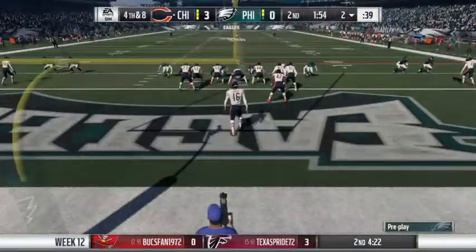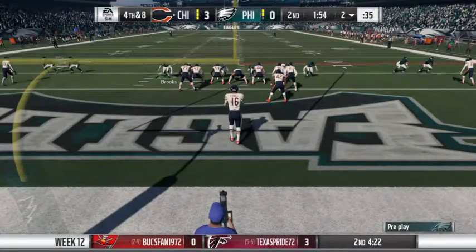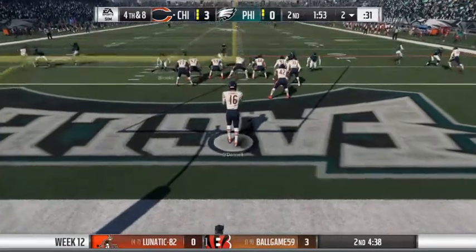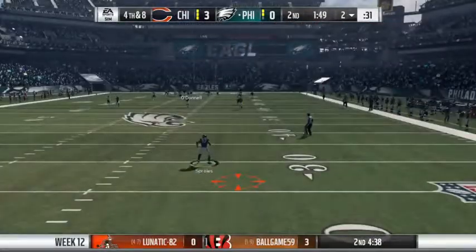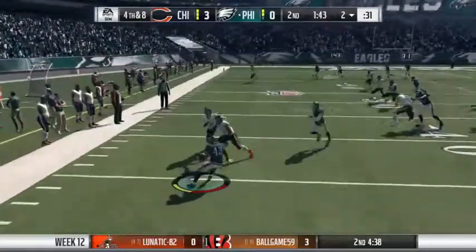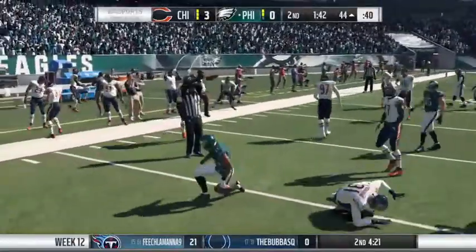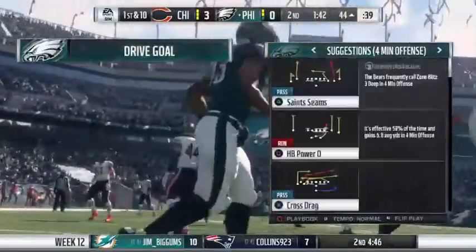Here's Pat O'Donnell now as he's on to punt for Chicago. And he's able to get it out of there, and this is a pretty good kick. Now Sproles. It's a nifty return of 29 yards, and the Eagles will have great starting field position here as they take over.